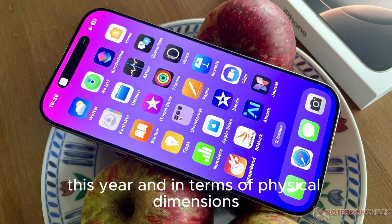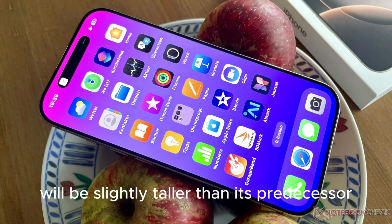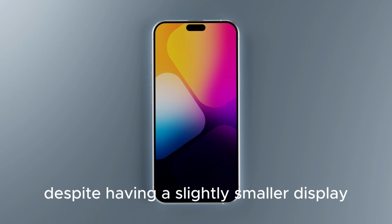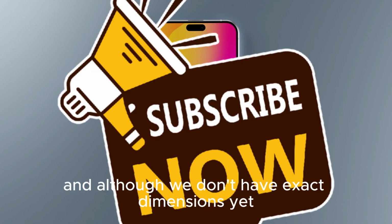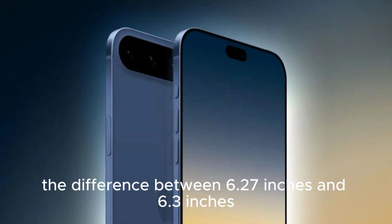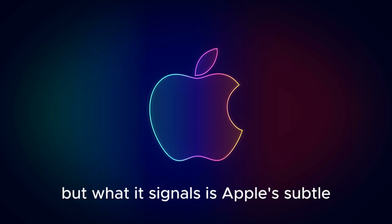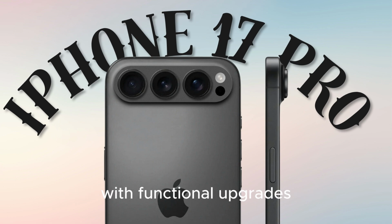And in terms of physical dimensions, the iPhone 17 will be slightly taller than its predecessor, possibly matching the iPhone 16 Pro's height despite having a slightly smaller display, due to Apple's use of thicker bezels on the non-Pro models. And although we don't have exact dimensions yet, the difference between 6.27 inches and 6.3 inches is minimal and can be visually negligible. But what it signals is Apple's subtle yet meaningful redesign that blends aesthetic improvements with functional upgrades.